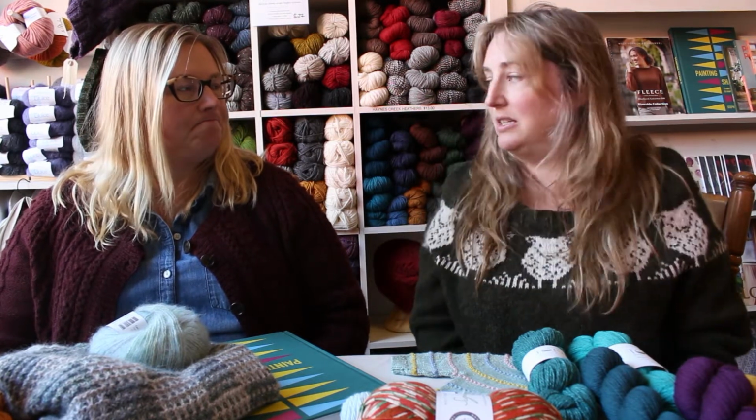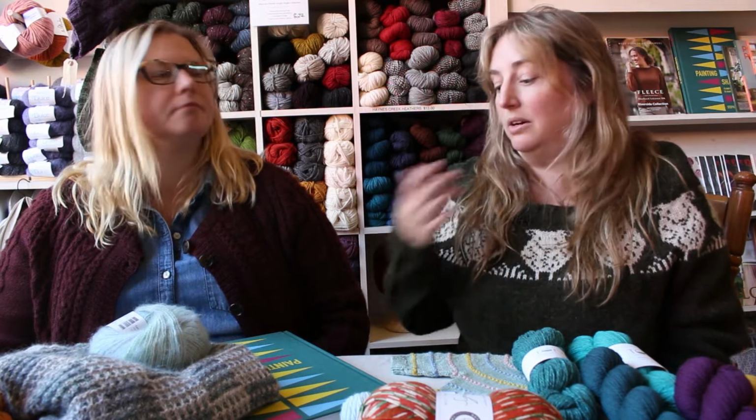And that's one of those things that's really important when you're buying a book of patterns, is how well they're done. And these are all really well done.